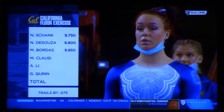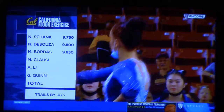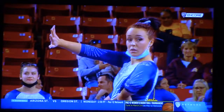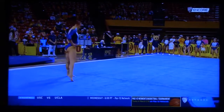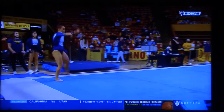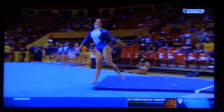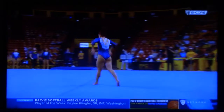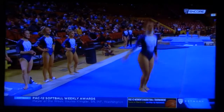Milan Klossi now. On floor exercise. 9.95, her career best on floor. Had a 9.8625 on floor at last year's NCAA's, 4th best in Cal history in the national tournament. Big double pike to start the routine. I've always loved watching Milan on this event. This year's routine, very fun.